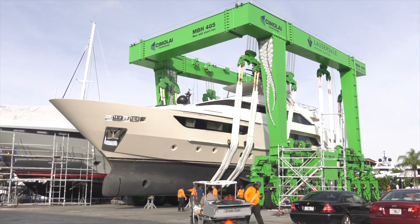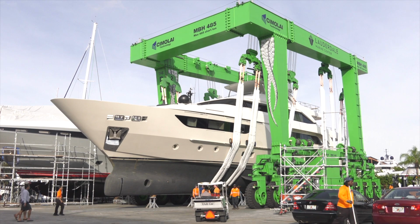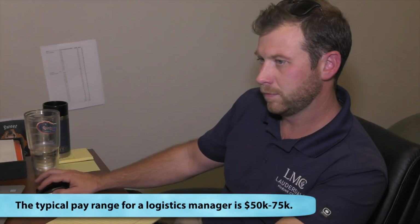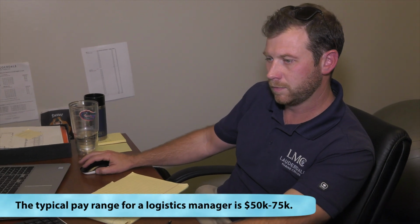So at our facility, we have upwards of 200 vessels here. We also have 5 machines that haul and launch boats. So more or less, it's trying to make sure that all these boats are going in the right places, on the right machines, at the right times. In yachting, schedules change constantly, so it's kind of constantly moving the puzzle pieces around. So you literally play Tetris for a living. How'd you get on this career path?